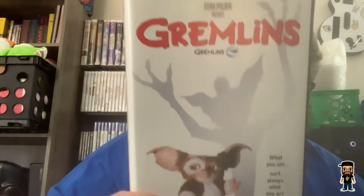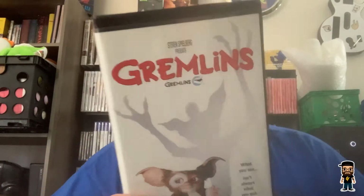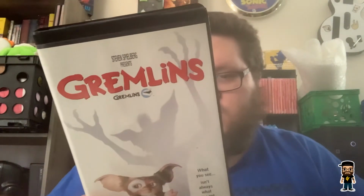And then another VHS, Gremlins, this little clamshell, which I've never seen Gremlins in a clamshell, so I was pretty excited about that. It's in pretty good condition. There's some wrinkling and stuff, but you know, that tends to happen with these old clamshells. So pretty excited to have this.